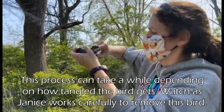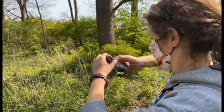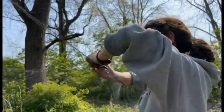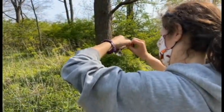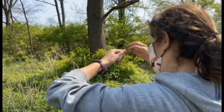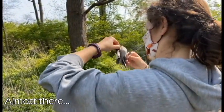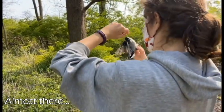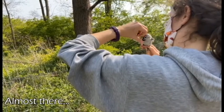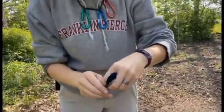First thing we do is look for the direction you came in this side. There you go. And he's out, yep. Male, awesome. Nuthatch. We'll process this guy inside.